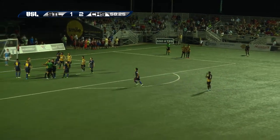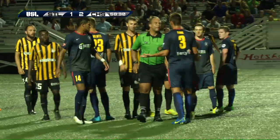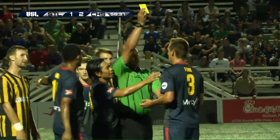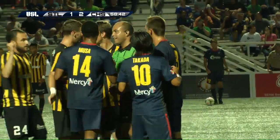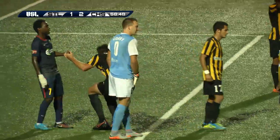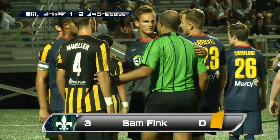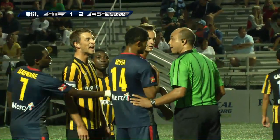Somebody went down hard as players were jostling for position, Bill, and one of the Charleston players went down. He just flew out of the scrum. I don't know if Musa got him or he was in. Oh, and there's a yellow card going on Sam Fink. Given to Sam Fink. And Taro Takata trying to reason with his center back, number 3, Fink. Number 3 is Forrest Lasso, who stepped into the starting 11 tonight in the absence of the suspended Sean Ferguson. Two center backs talking it over.